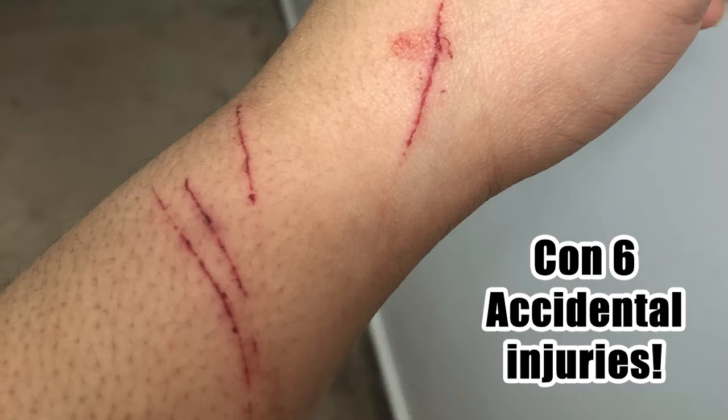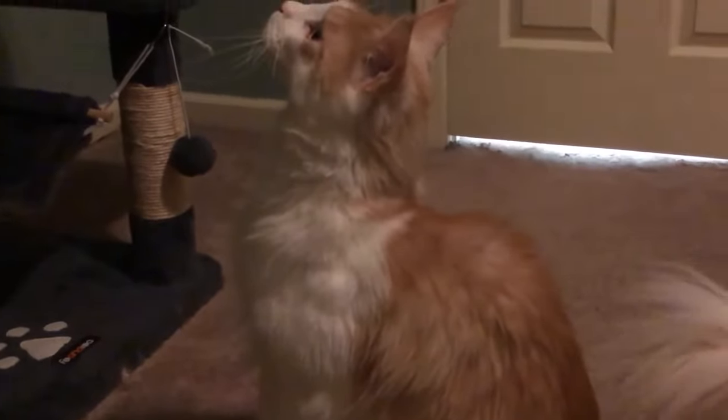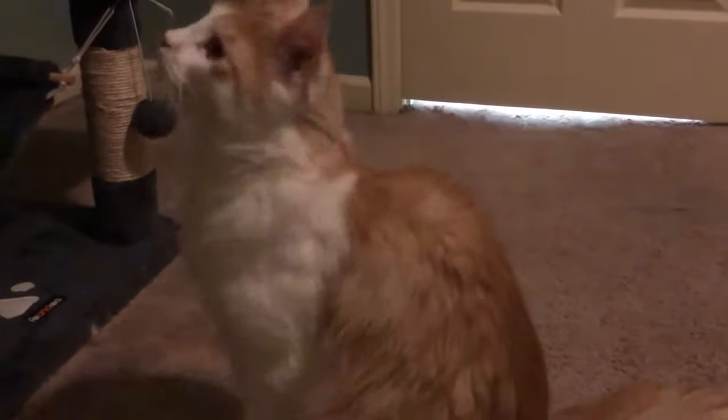Con number 6. Accidental injuries. Since Maine Coons get so big, that means their paws are bigger and their claws as well. I trim his nails every 2 weeks, but I have been accidentally scratched a few times when he's playing and he gets too excited, or if he's taking a bath and tries to climb out of the tub. It's never intentional, but you should expect scratches from any cat.